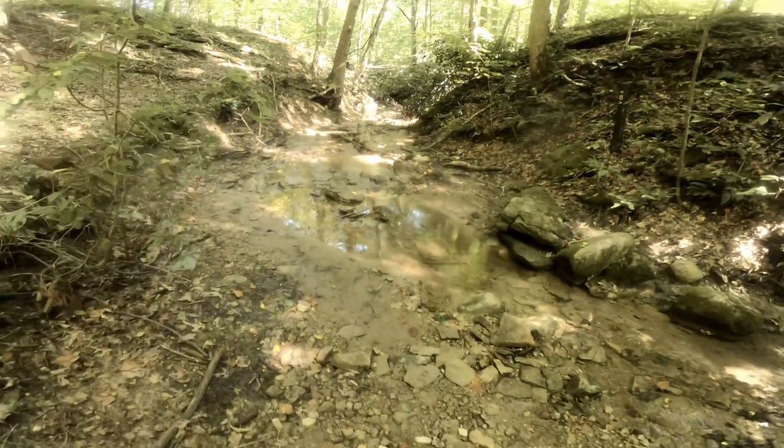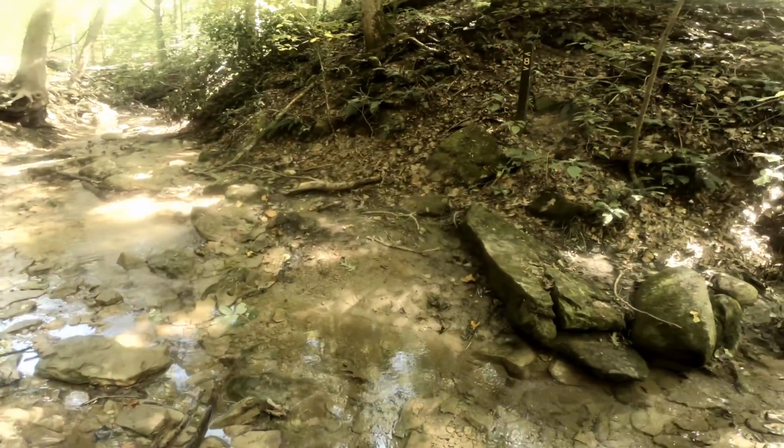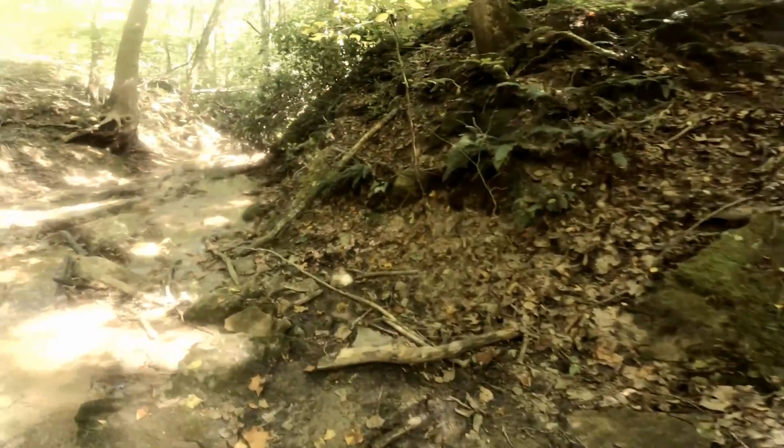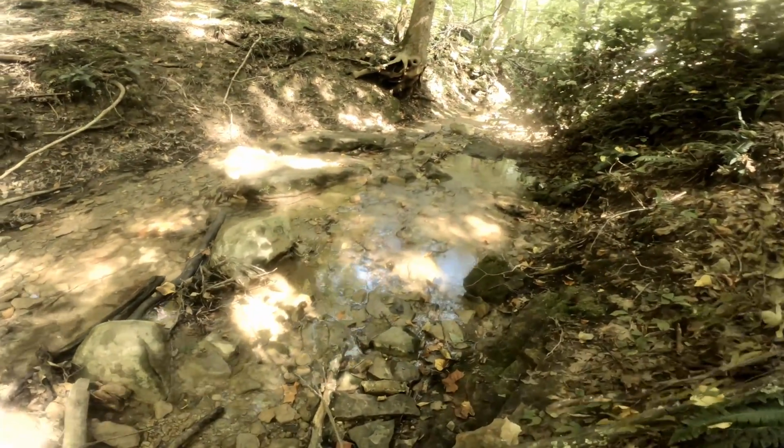Using the GoPro Hero 7 with hyper smooth image stabilization, so I don't need a gimbal. I just need to hold it steady. Steady as she goes.